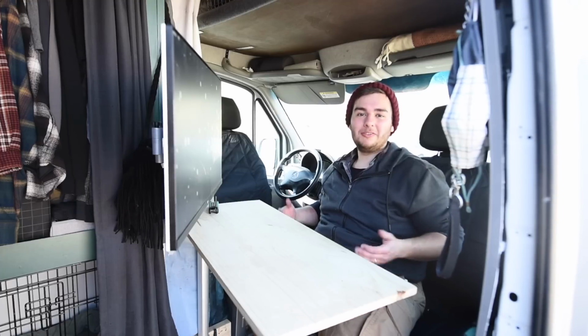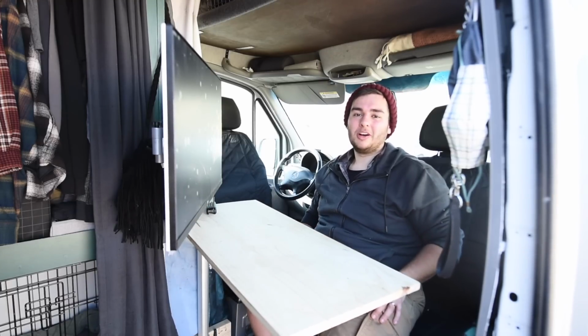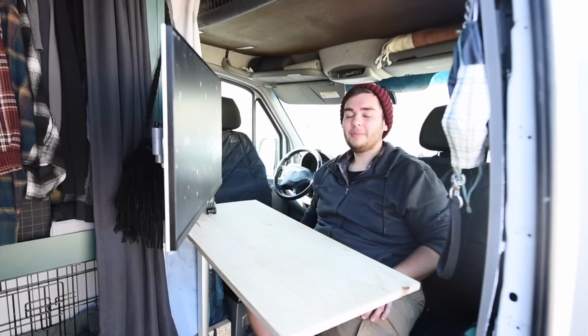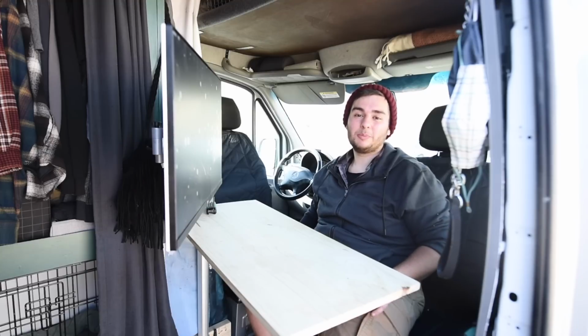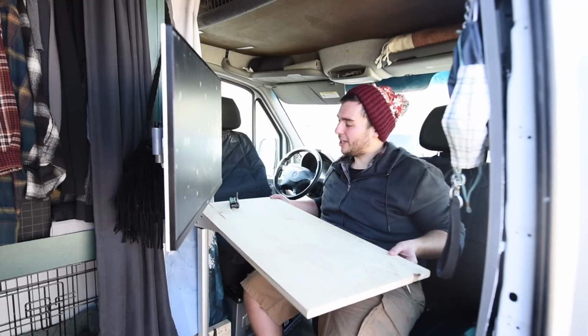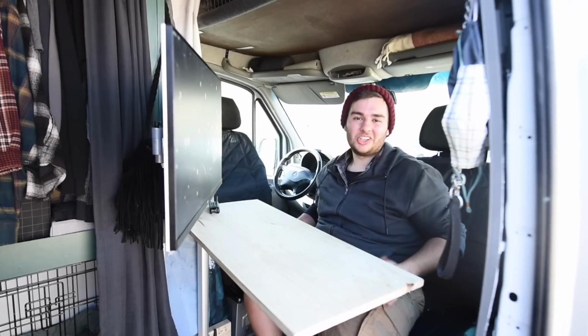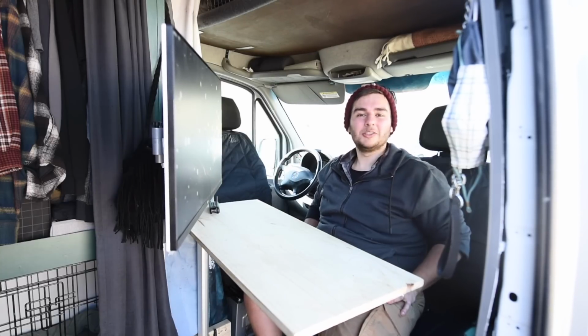So up front we've installed this swivel table as well as a monitor, which helps while working as we both work full time, or if we do any kind of video editing. We put swivel seats underneath both seats so that we can turn them facing each other and use this same table to do things like eat dinner or eat lunch if we want an actual view, since we don't really have any windows in the back of our van.